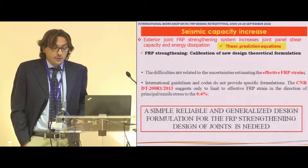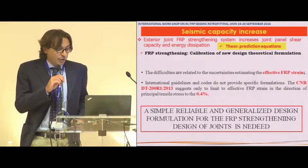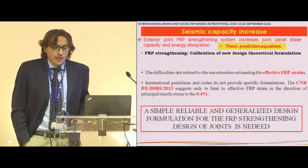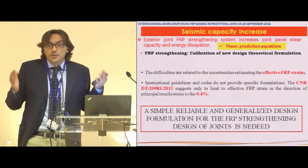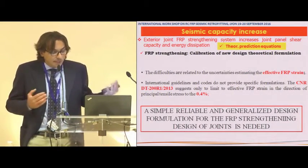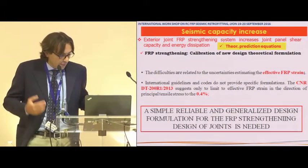The idea was to find a new formulation to define the effective FRP strain in the joint, because there is no indication in our guidelines. The only provision is given by the CNR DT 200, which only suggests limiting the FRP strain to 0.4%. But this is, in some cases, very conservative. In some cases, if we use an anchoring system, it is unconservative.